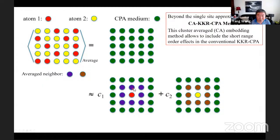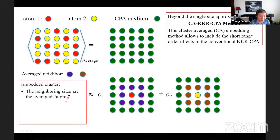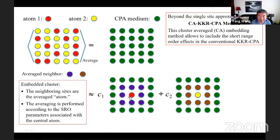The average neighbor is determined by the short range ordering effect, depending on the center atom. So we can essentially average the t matrix and construct this cluster. By doing this average, we can get the Green's function which includes the short range ordering effect. There's a formula to do the calculation for this kind of cluster embedded in the effective medium. It's easy to follow; it's an extension of the single impurity problem. This is now a cluster problem.